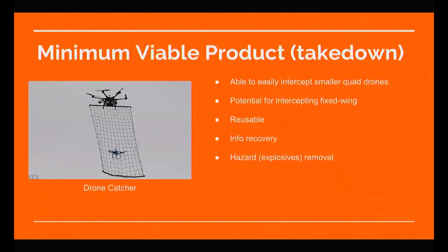As mentioned before, we've gone back to our good drone takedown method. We found that this system that's being tested, they call it a robotic falcon, flies around with a net and intercepts other drones. This effectively tangles them up, takes out the propeller, so it's essentially just dead weight, and the controlled drone can then fly it wherever it needs to be. So it's easily able to intercept smaller quad drones. We're not sure about its effectiveness against fixed-wing drones.